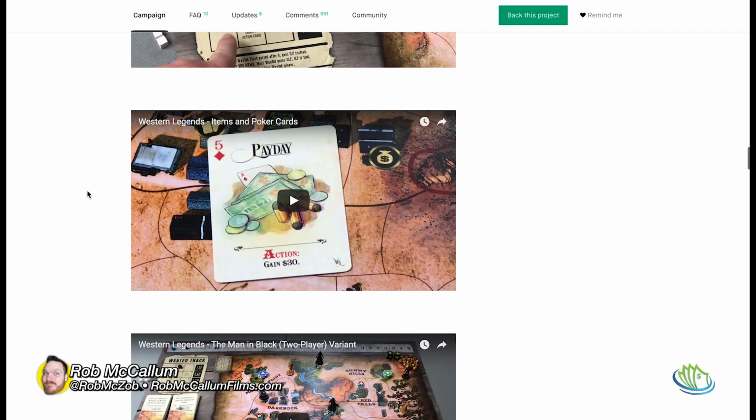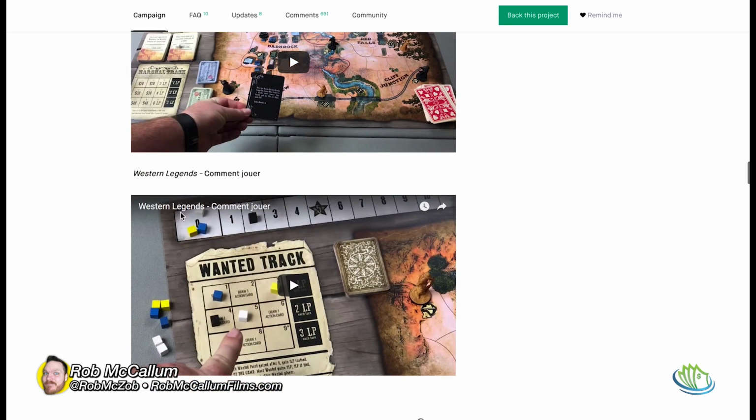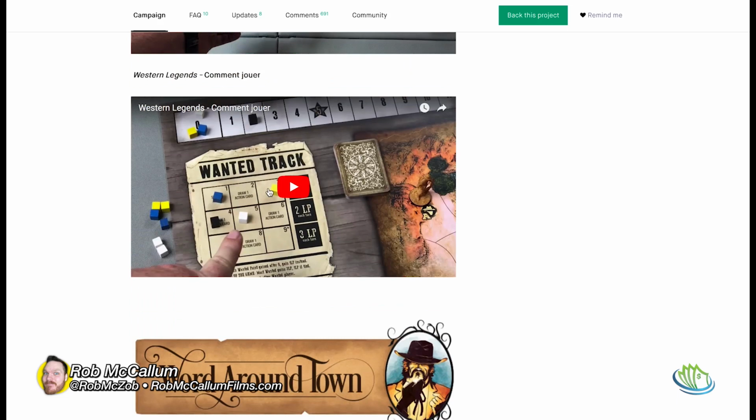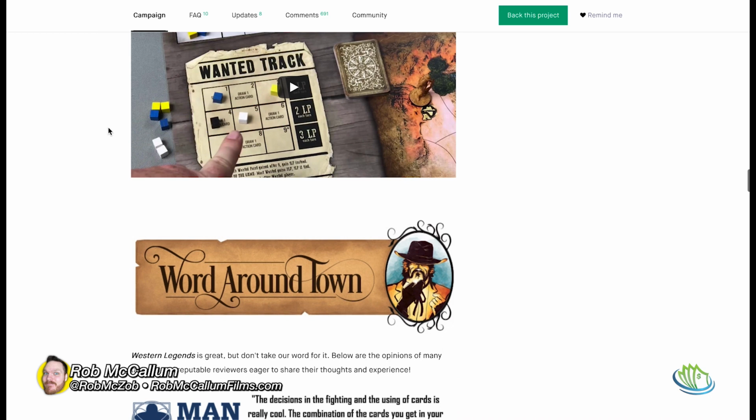Here's the items and poker cards, the Man in Black 2-player variant. So they're really showcasing a lot of the game. So if you're really worried about is this going to be enough, say that you like tabletop but you're not sure if it makes enough sense, if the rules have been worked out enough, or maybe you just like Western themed stuff, but you don't know if the game is your kind of game. They have a lot of options here to check it out, and I definitely suggest doing that.